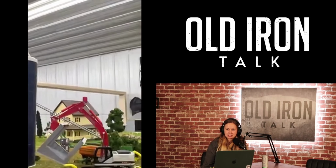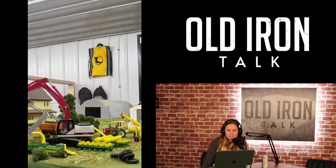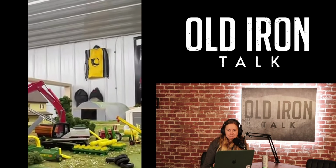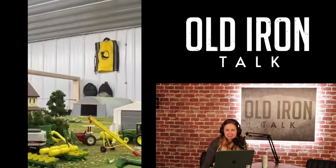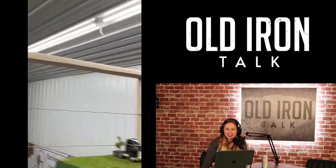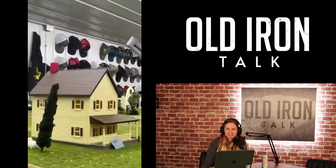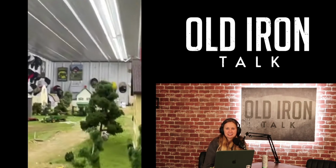Well, if you want to take us around a little bit and show us what your farm display is made up of. What is this going on right here? My farm right now at the moment is under construction. That's awesome. Here, you want to walk around? Sorry about my bad camera skills, and it's a bit of a mess because I've been moving stuff around, trying to get it to where I just won't touch it for a while.